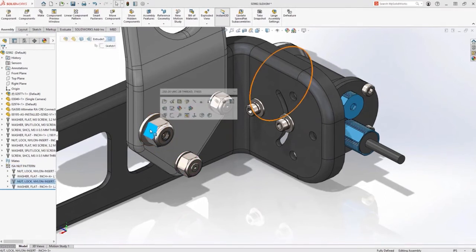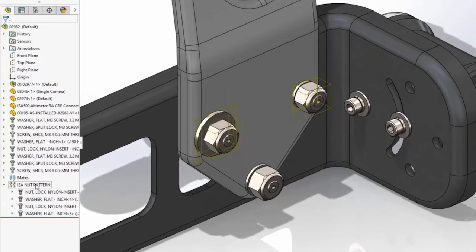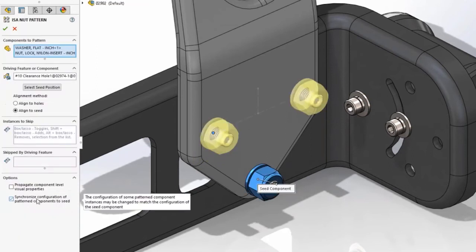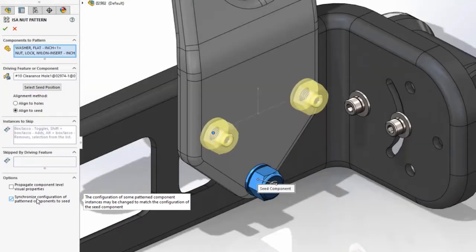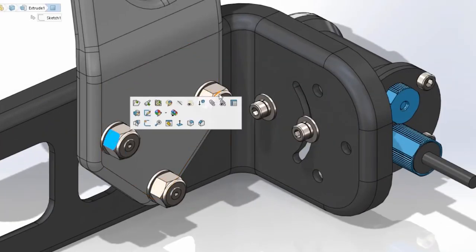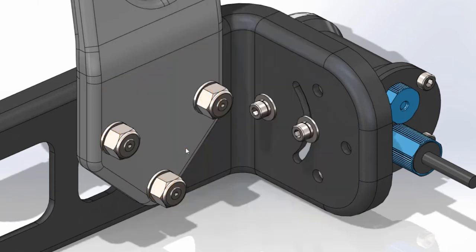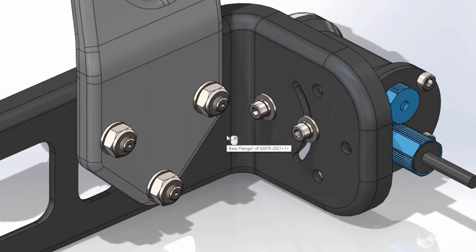When doing patterns within assemblies, we have the option to change the configuration of the pattern parts to be different from the seed, or original part. If we want to change that back, we need to do it manually. New for 2021, we now have the ability to synchronize the configuration of the pattern based on the seed. That is no longer a manual process. If I change my configuration, the configuration of all the parts within that pattern is changed. Not only that, but changing a configuration without changing the pattern is restricted, so I know I cannot make a mistake. In this case, when I change one, all of them get updated.